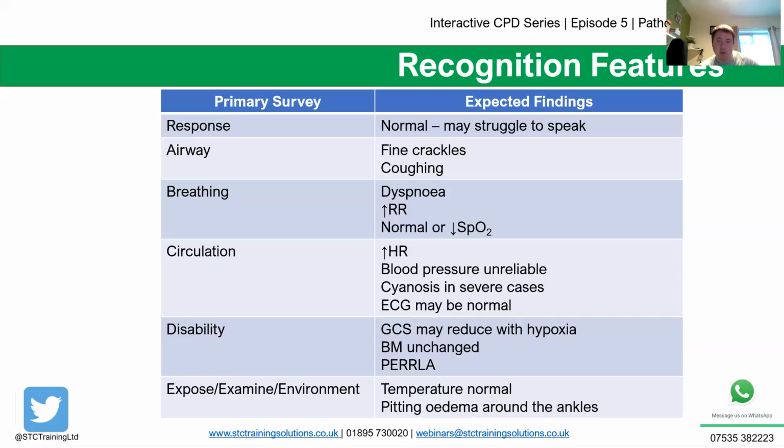GCS again might reduce with the hypoxia. The blood sugar isn't likely to change that much, although you've got to query whether patients like this may have some underlying diabetes as well. Pupils will be normal, temperature will be normal, and there is pitting edema around the ankles. That edema, fluid buildup around the ankles, is often referred to as pitting, because when you put your finger in it, you leave a little dent for a little while, and then it eventually refills. So if you push your finger around the edema at the ankles, not hard enough to hurt the patient of course, and it leaves a little dent, that's called pitting edema.